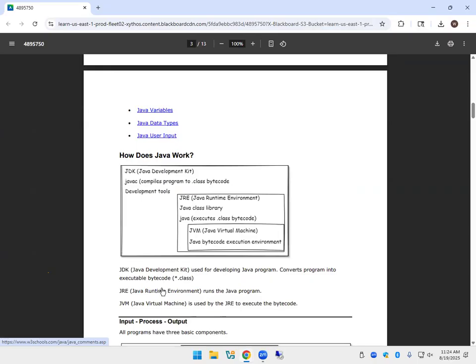Well, actually, Java works a bit like Python. We compile our program to what's called bytecode, but that can't run on the computer directly. Can't talk to the operating system. We're not talking to the computer, we're talking to the operating system. So we have a runtime environment.